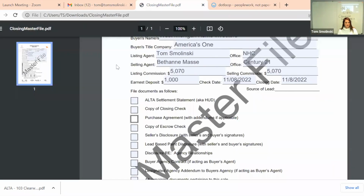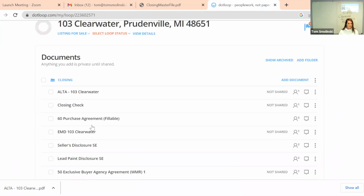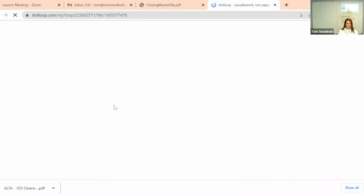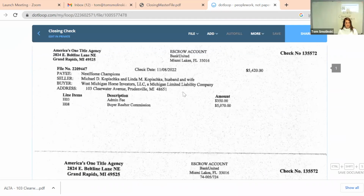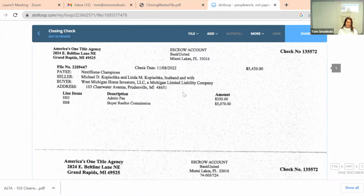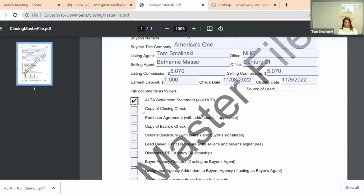So let's go back to our closing file and we can check that off. Make sure you have a copy of our closing. Here it is. It looks like we have that and everything checks out. The checks were deposited. Good to go. So we're going to go back to our file and we're going to check that off.